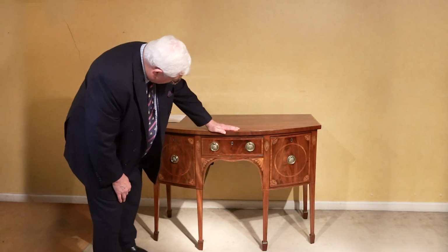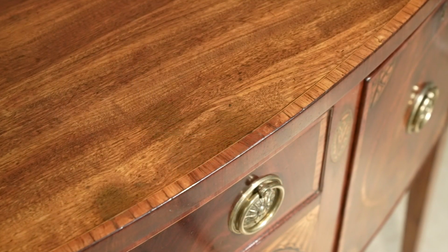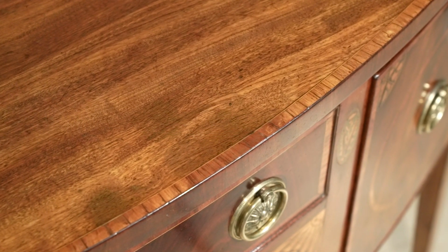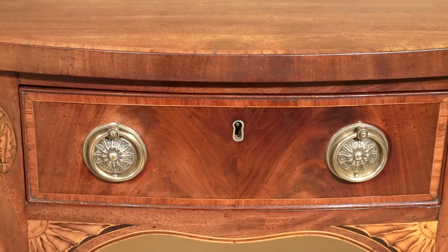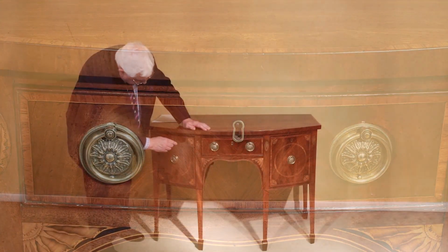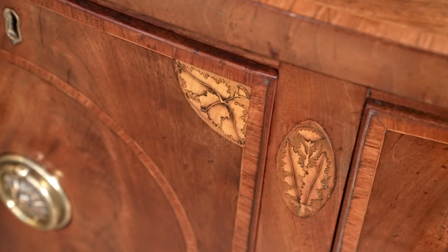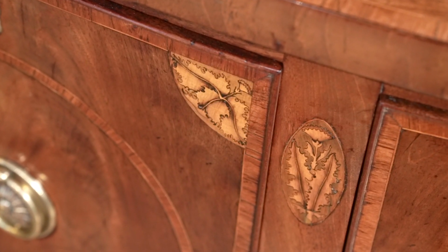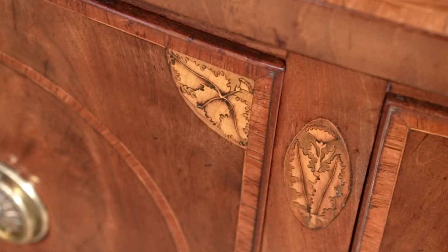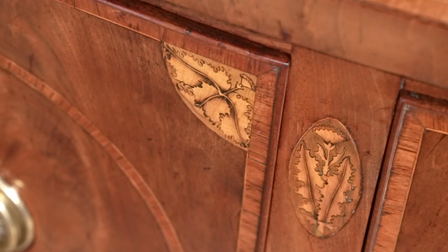It's mahogany, but it's also beautifully inlaid. The top is cross-banded. The drawers are all cross-banded, and this is where it now gets really interesting, because it's inlaid here and all the way through with thistles. And that means almost certainly that this was made in Scotland for a very well-to-do family, no doubt.